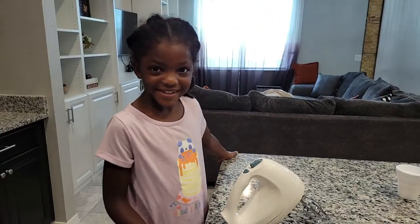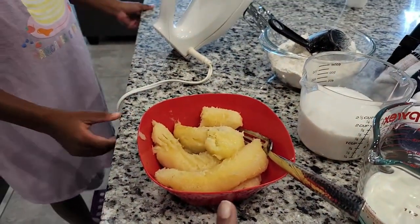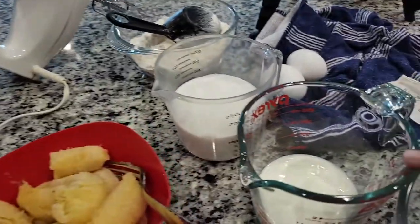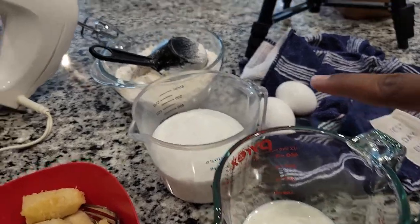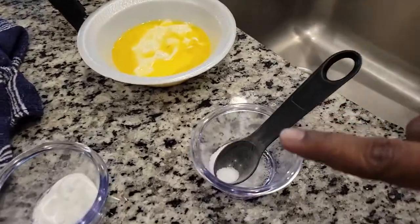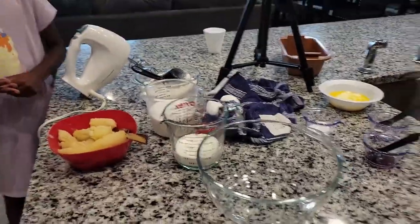All right. So, I got my baker here, my little helper. All right. So, we have 4 very ripe bananas. Lauren saw that and she was like, ew. What? Then we have some buttermilk. We have some sugar, some flour, 2 eggs, butter, regular salt, baking soda, and vanilla extract. So we are going to go ahead and get started.